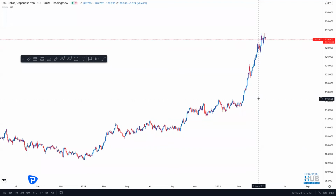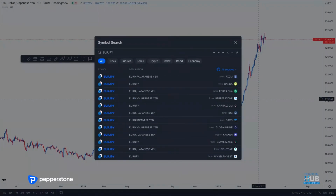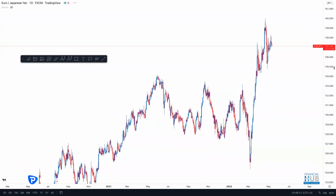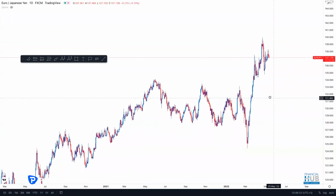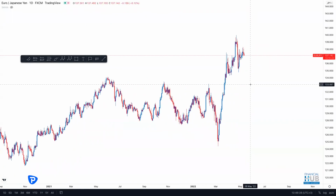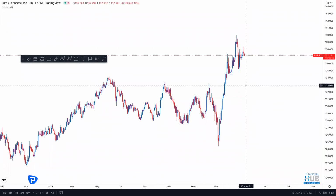EUR JPY, if you look at it, Ken will do for you guys an analysis on Monday. He's more prone to these ones, doing this analysis. Same thing here I'm seeing. Johnson, I won't lie to you. Let me not do a rough analysis. This is a lot of guesswork I'll be doing.